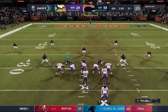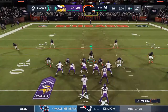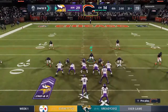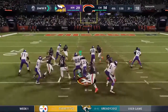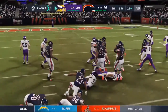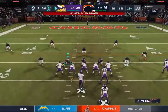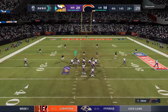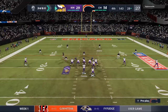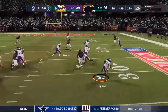So the Vikings in possession of the football as we get you reset. And no doubt what they're looking to do is just salt away the final couple of minutes and escape with a win. Again, it's Cook. Give him 3 yards, and now they're left needing a conversion here on 3rd and 6. He was brought down at the 28-yard line. A 3-yard gain on the play. Brings up 3rd down.